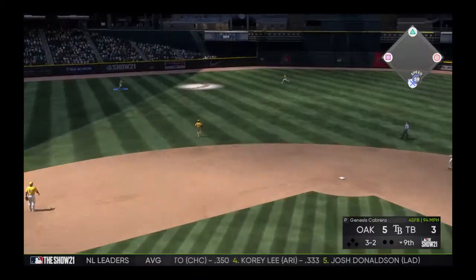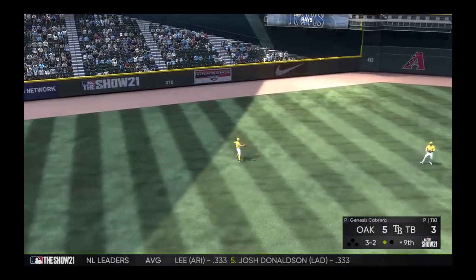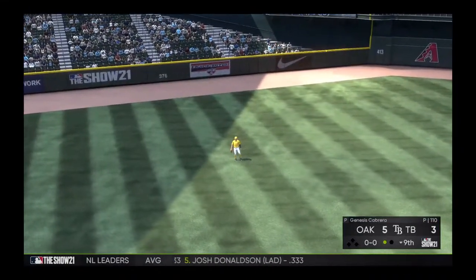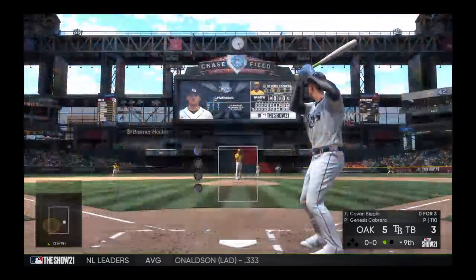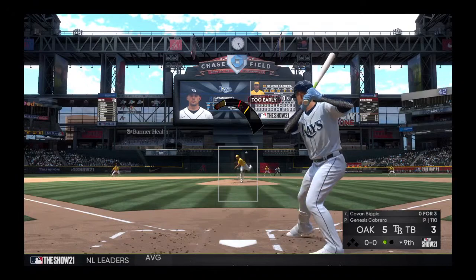And in a 2-run game right here, you really don't want to walk the leadoff guy to start an inning. You've got to keep that tying run in the on-deck circle as long as you can. Ciani is there, and that is a big first out here to start inning number 9. Number 8, second baseman. First pitch of the AB now.